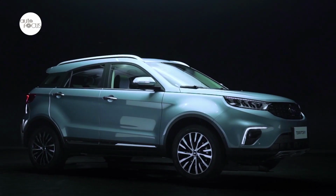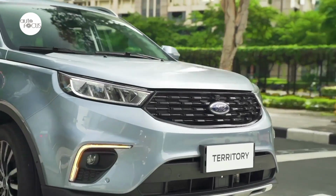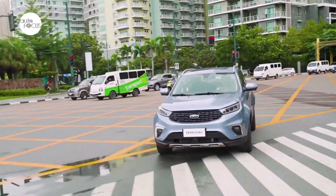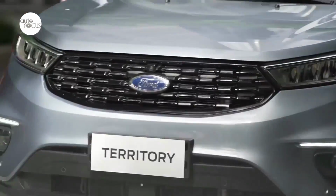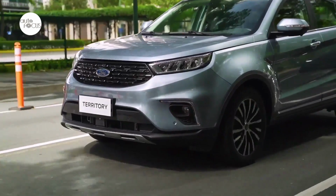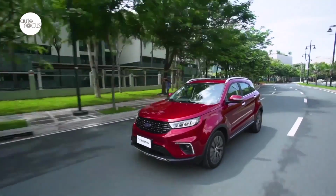Another question. How does the new Territory separate itself from rivals in the crowded SUV and crossover market? Now, from the space and size standpoint, because it is a small SUV segment with body dimensions as the longest, if not the longest, the widest in the segment, it delivers on the space and size. In terms of styling cues, it brings in the latest of the Ford design cues in SUV element, and that's pretty visible.